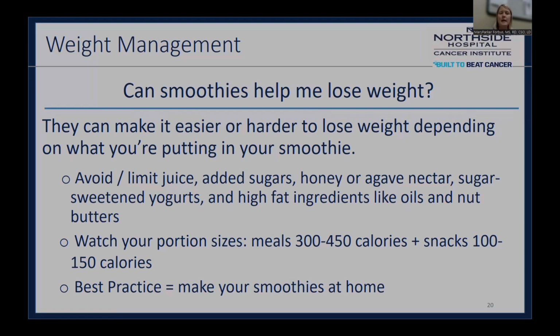And then on the flip side, if you're looking to gain weight with a smoothie, ways to add more calories would be using high fat ingredients like peanut butter or avocado. Those are great ways to boost calories in smoothies.